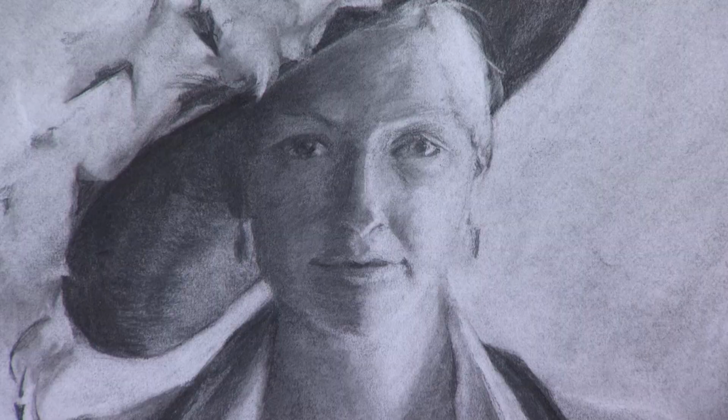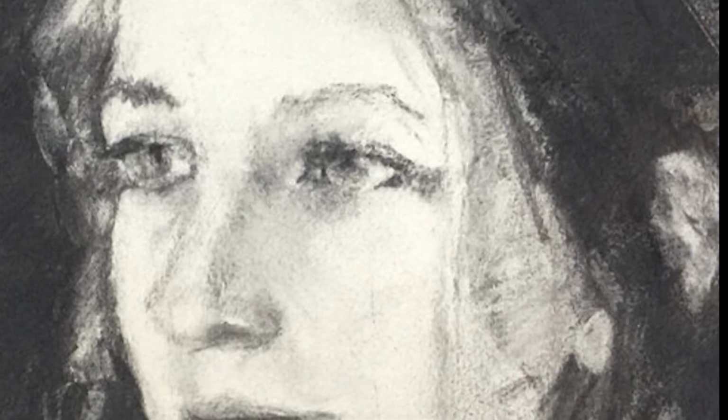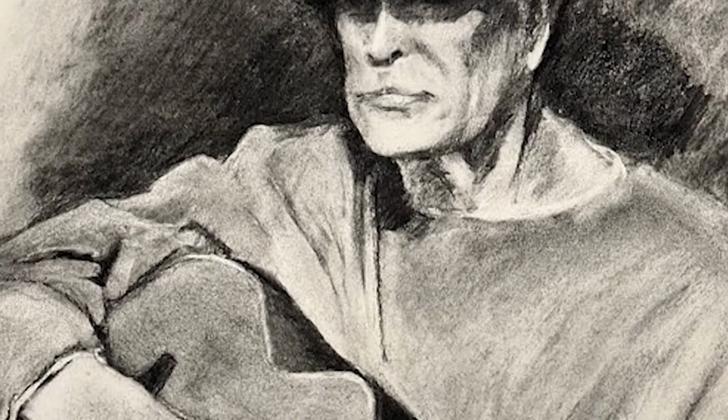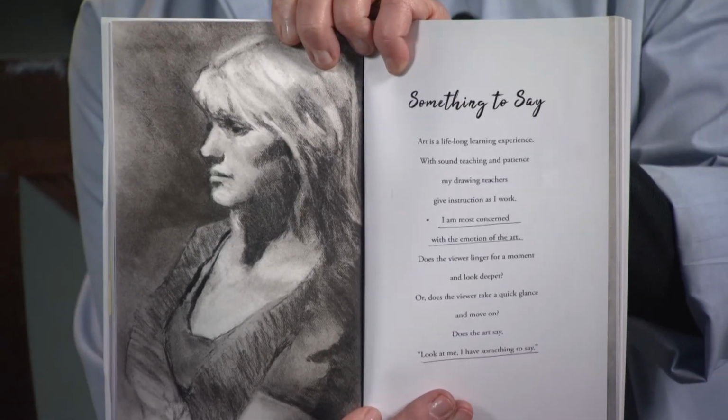For now, Rita Maggart is content to create more and more portraits of real people, capturing faces, emotions, and stories using her simple yet powerful tools. In fact, her feelings could be summed up in this excerpt from a poem she calls Something to Say.